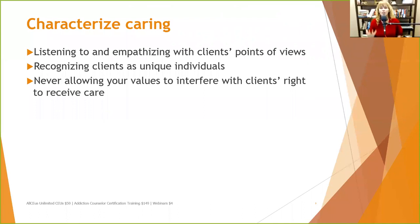So we want to make sure that our staff meets and greets clients in a way that they feel cared about. And they can listen to and empathize with clients' points of view. If it's the front desk staff, they may need to empathize: I'm really sorry that Dr. So-and-so is running behind. I know your time is really valuable and you've been so patient. Just working with them. Good customer service.